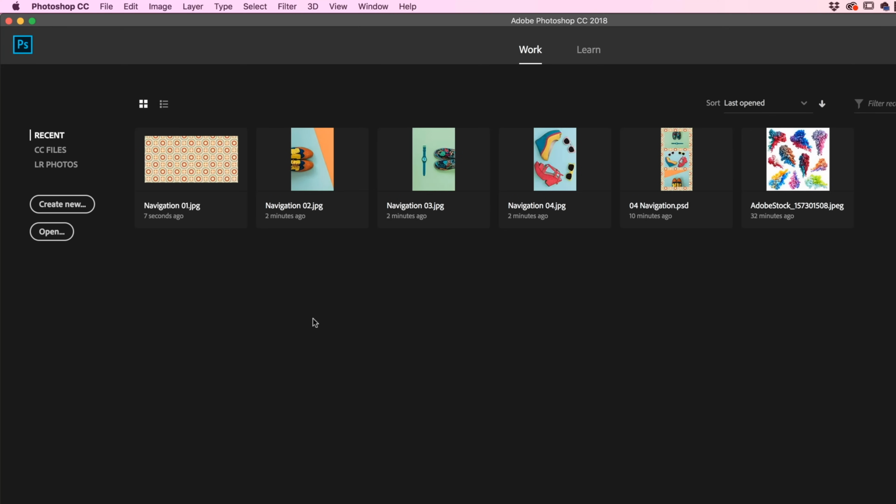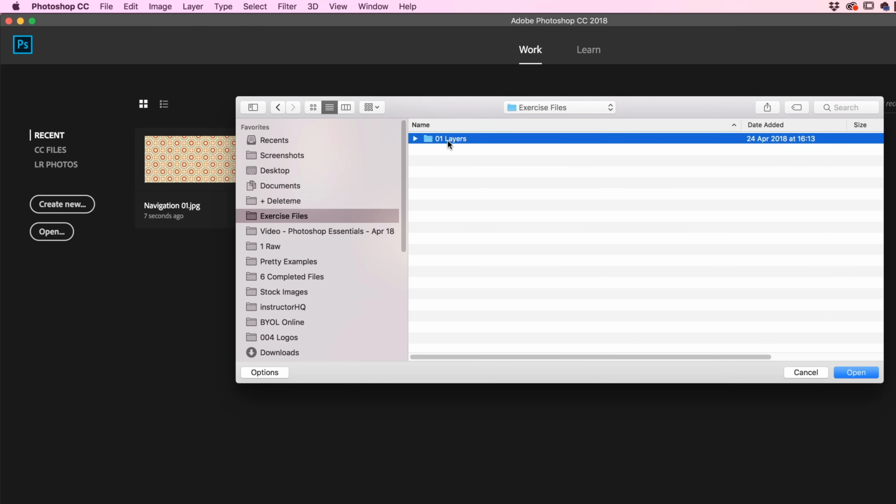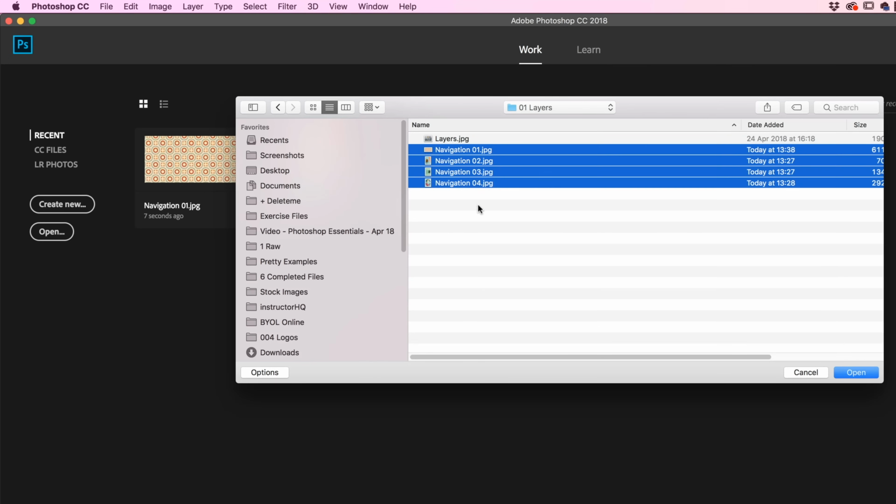All right, so first thing we're going to do is open up a bunch of files. Let's go to File and go to Open. In your exercise files, there is a folder called 01 Layers. Double click that. Inside of there, we want navigation 1, 2, 3, and 4. These are the images we're going to combine. You can open them individually by selecting them and clicking open, but that can get a bit tedious. So click this first one at the top, then hold down Shift on my keyboard and click the last one, and it should highlight them all. Or open them up individually, whatever works.